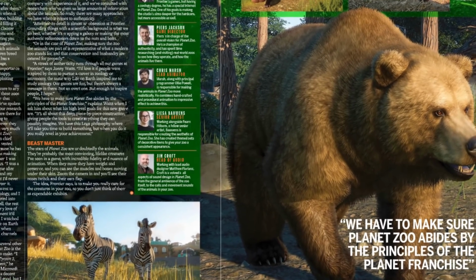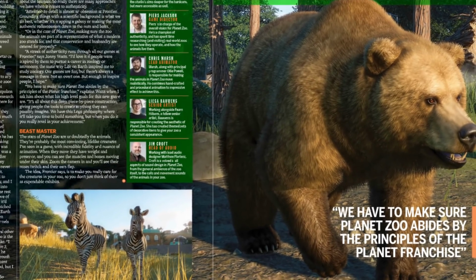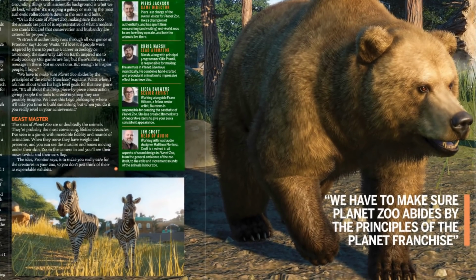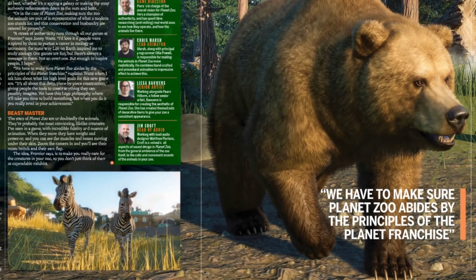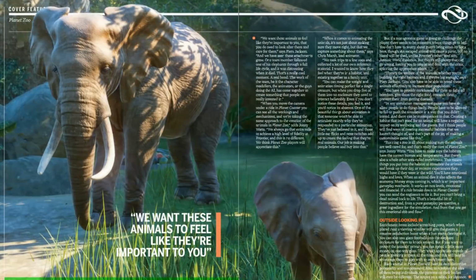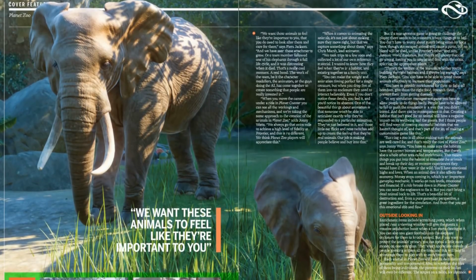The good parallel that they use here is with Planet Coaster. Say when you move the camera underneath a ride in Planet Coaster, you see all the ride workings and mechanisms. "We're taking that same approach to the creation of the animals in Planet Zoo. We want to go the extra mile to achieve a high level of fidelity at Frontier, and this is no different. We think Planet Zoo players will appreciate it."